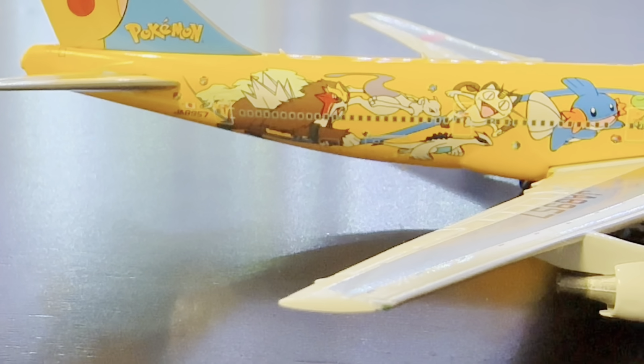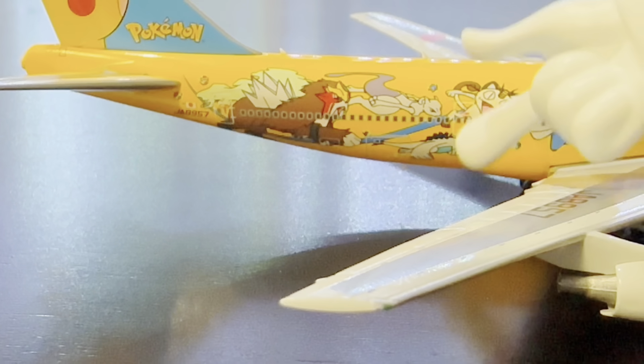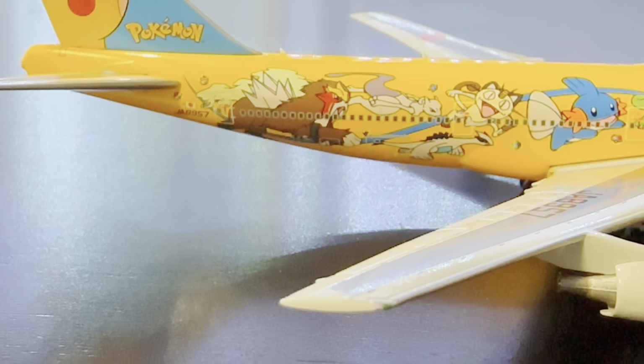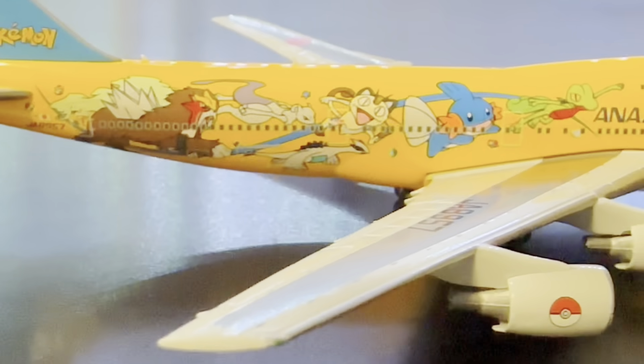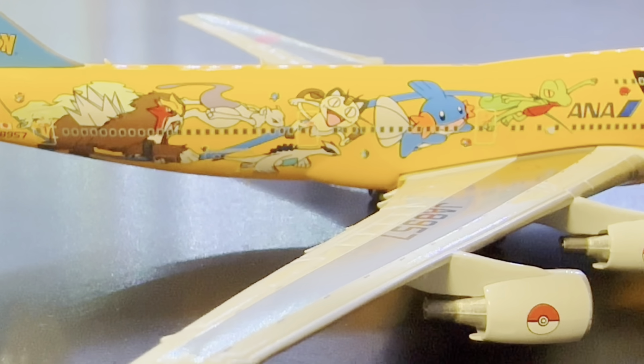Moving along, we have Mewtwo. Mewtwo is a well-known Pokemon from Generation 1. It's basically the legendary Pokemon in Generation 1. Moving along after that, we have Lugia, and then Meowth, and then here we have Mudkip, which is a water Pokemon. Mudkip is also one of my favorite ones that I would always use and have by my side whenever I would play the Pokemon games.